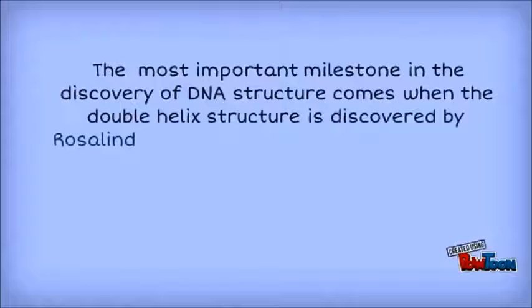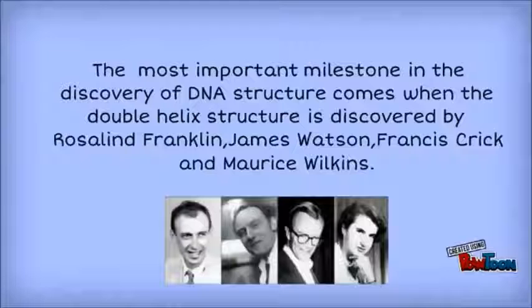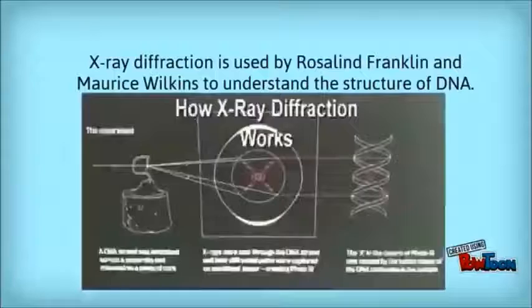The most important milestone in the discovery of DNA structure comes when the double helix structure is discovered by Rosalind Franklin, James Watson, Francis Crick and Maurice Wilkins. X-ray diffraction is used by Rosalind Franklin and Maurice Wilkins to understand the structure of DNA.